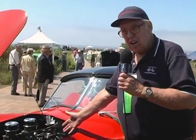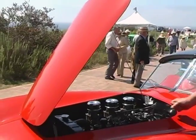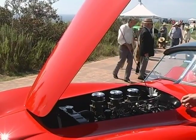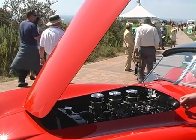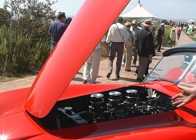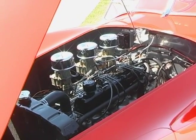The engine in here is a Willys engine, but if you'll notice, there's 3 carburetors on it. And the 3 carburetors Woody wanted to have made to put on this car to give it more power, because this was only a 90 horsepower engine. So he put a hot cam and he put these 3 carburetors in it.